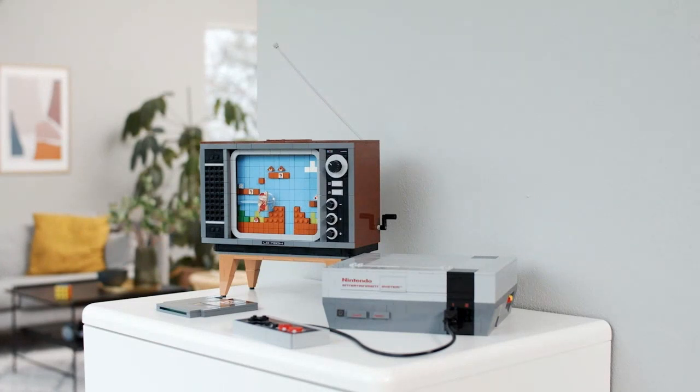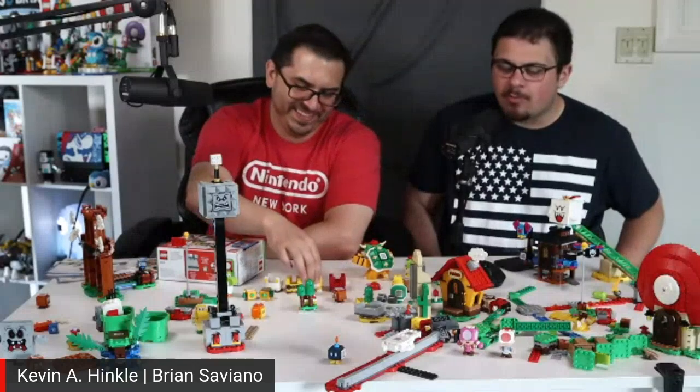In what universe would anybody think that Lego would come out with a set that has a buildable CRT in it? Really? That is something that any person over 30 at least could appreciate, that type of thing.